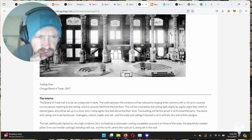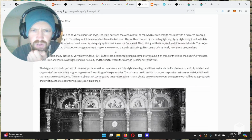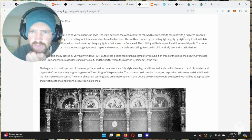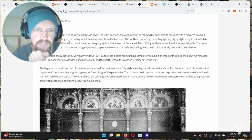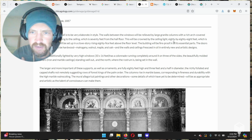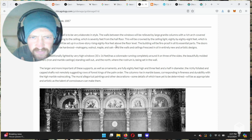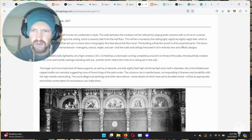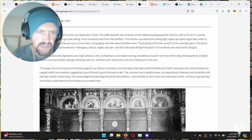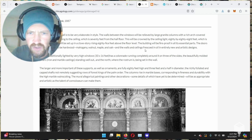Let's see. The Board of Trade Hall is to be very elaborate in style. The walls between the windows will be relieved by large granite columns with rich arched covered cornice above, reaching to the ceiling, which is 70 feet from the hall floor. This will be crowned by ceiling lighting 80 by 80 feet, which is stained glass and will be set up in a clerestory rising 85 feet above the floor level. The building will be fireproof in all its central parts. The doors and casings are to be hardwood: mahogany, walnut, maple, and oak. And the walls and ceilings frescoed in oil in entirely new and artistic designs.